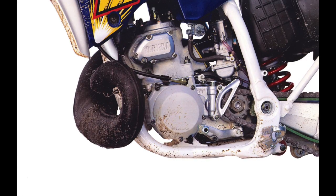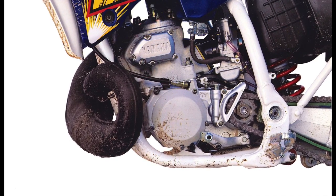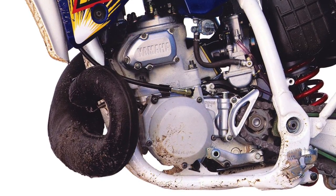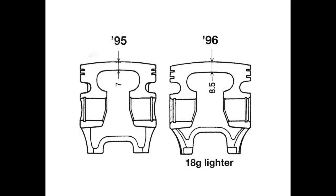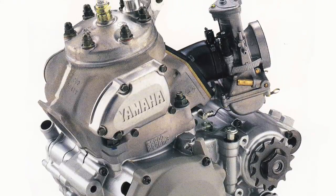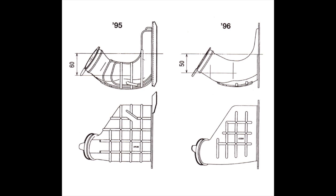On the powerplant side, the 96 YZ was largely a carryover from 95 with some fairly minor modifications. It maintained the same power valve design, so it had the EGR, the exhaust resonance chamber that was added in 95. But they also added some new porting and lightened the piston slightly for 1996. They changed the head to up the compression slightly over 95, and bolted on a new carburetor. They went to a 38mm Keihin PWM carburetor for 96. Now the intake side was significantly modified. They changed the air boot to get a more straight shot at the carburetor.